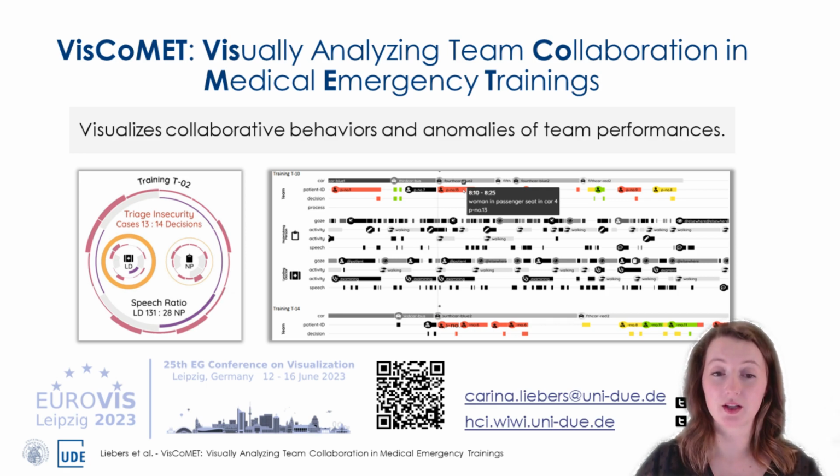In our evaluation, we found that VisCoMET efficiently visualizes collaborative behaviors and anomalies of team performance in triage scenarios. Social interaction researchers suggest using the system to revise annotations, identify case collections of similar interaction cases, and providing visualization and comparison system in collaborative data analysis sessions.